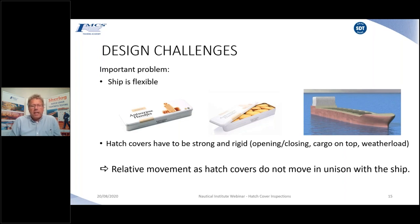And the biggest challenge, perhaps, that we have is that we have to recognize that a ship is flexible. And I always tend to compare it with a box of cookies. If you have a box of cookies and the lid is on the box, it's very difficult to twist or to bend that box.